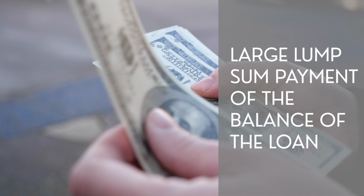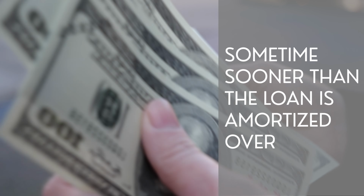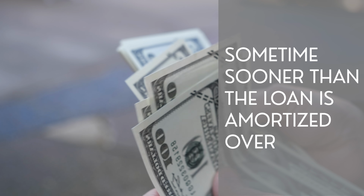Some cons of seller financing are that most sellers will require a balloon payment. What this means is it's a large lump sum payment of the balance of the loan sometime sooner than the loan is amortized over. You might have a loan that's amortized over 30 years, but the seller wants a balloon payment at 10 years to be done with the whole seller financing game. This can be risky for you if you aren't prepared to pay that balance or if you don't have an exit strategy like refinancing into a conventional loan.